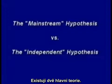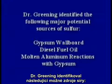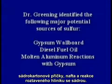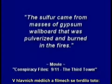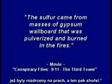There are two primary theories. The mainstream explanation is that the source of the sulfur was from normal building materials found in the rubble. In 2006, Frank Greening prepared a report outlining potential sources of sulfur. Dr. Greening identified the following major potential sources of sulfur: gypsum wallboard, diesel fuel oil, and molten aluminum reactions with gypsum.